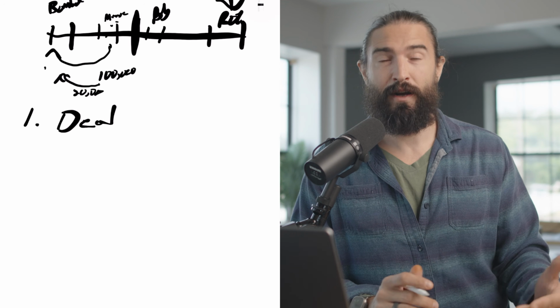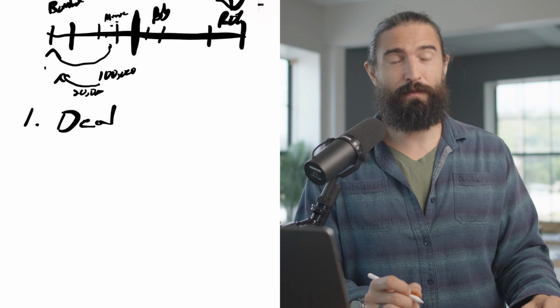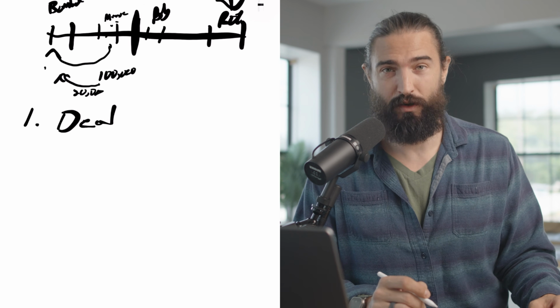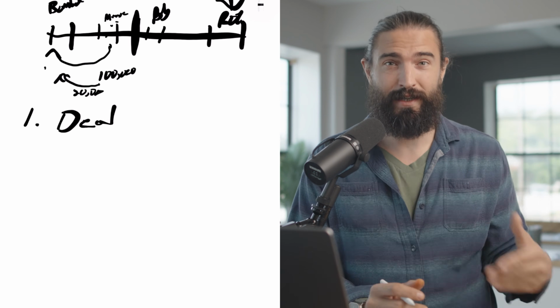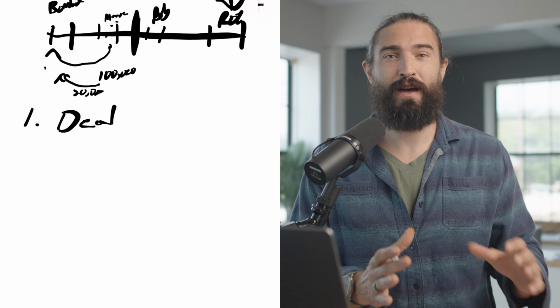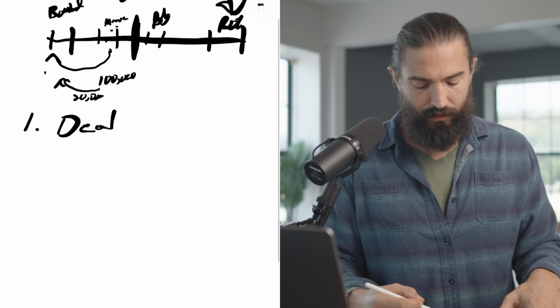A lot of people hear deal and they think, oh, what he means is he's going to screw people over and pay less for the house. No, not really. I just know what houses are worth. And yes, of course, I'm taking risk. You are taking risk as an investor, so you should have a profit margin on it. That makes sense. Okay.